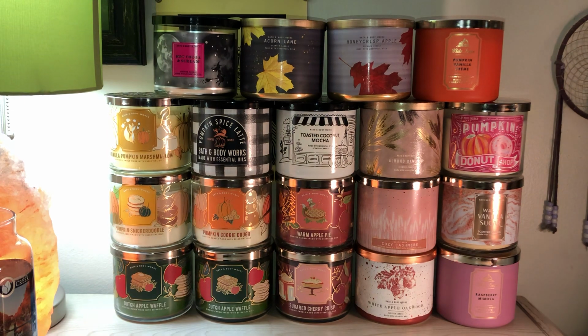I picked it up in the wider rimmed 3-wick jar. And it also has notes of the pistachio ice cream that was out a few years ago. That is, if you like that almond extract scent, I adore it. It smells like rainbow cookies to me, like how rainbow cookies taste.